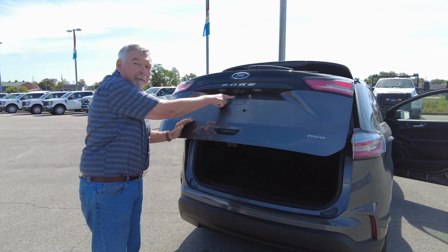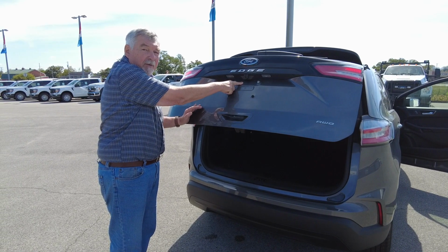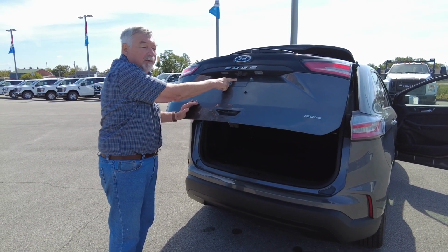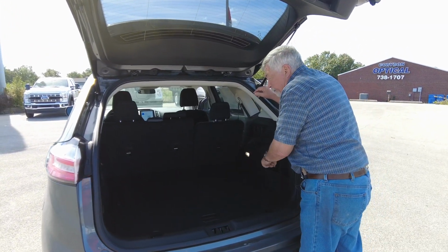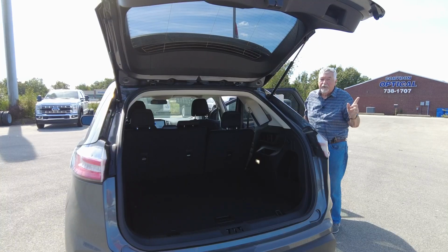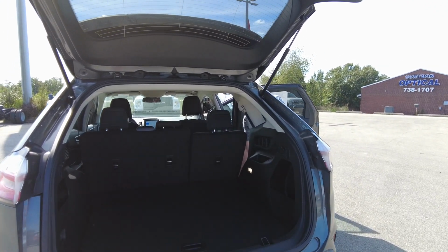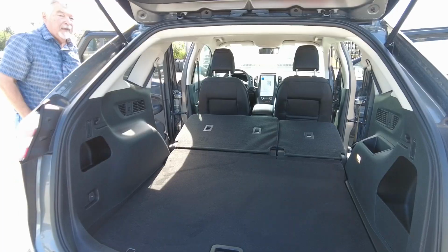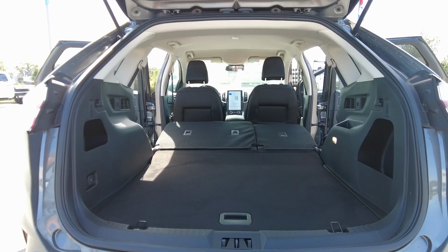So when you're backing up, it shows exactly where you're backing up to, how close you get to a vehicle, and it will let you know when you're too close. Also in the back you have lighting, and you have another 12-point power point. Plus, one other thing, the back seats do fold down, so you do have a lot more cargo space than most vehicles.